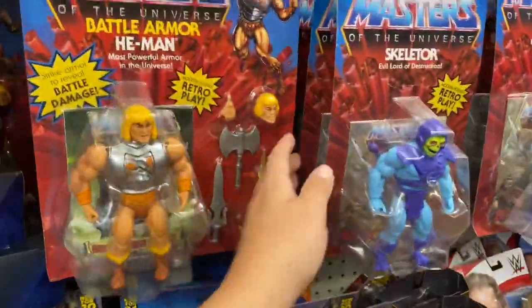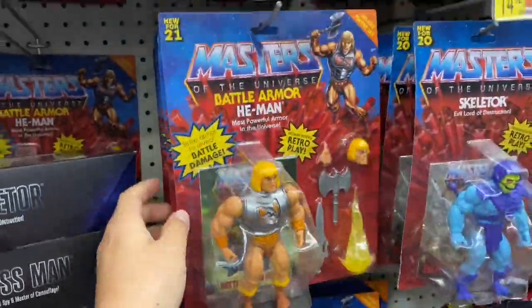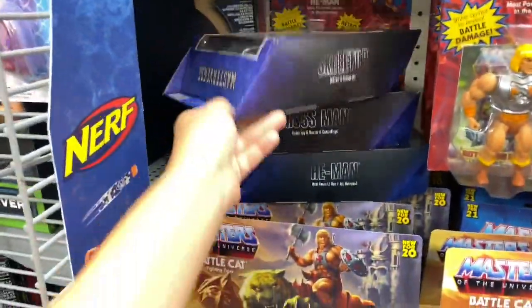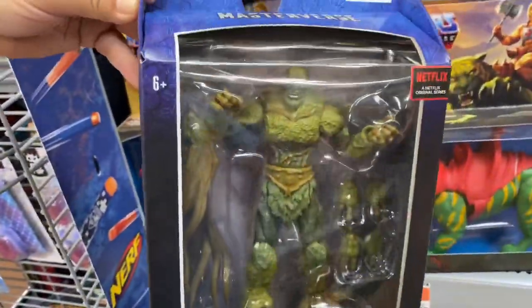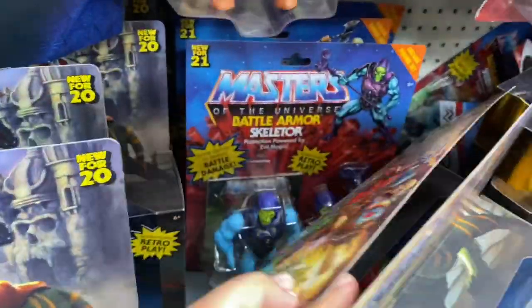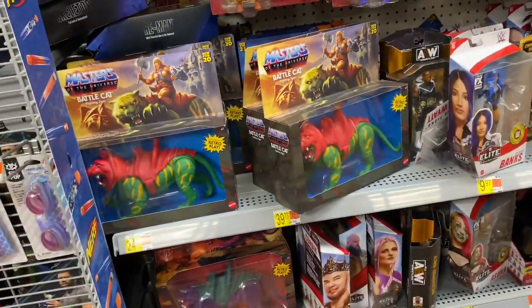Let's see what other He-Man stuff they got. More of these guys. These are cool. I already got him. But here goes some of the Revelations. Moss Man is one that I still haven't picked up. Might have to get him just to complete the collection. But man, what else do they got back here? I think we got stacked. Walmart in H-Town. Hometown coming through.